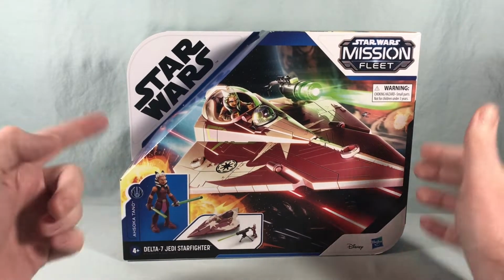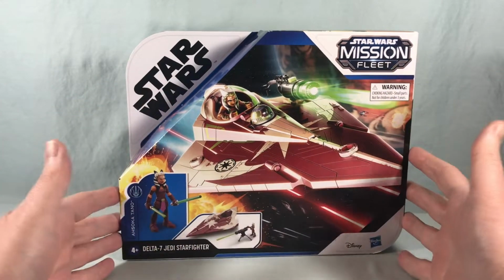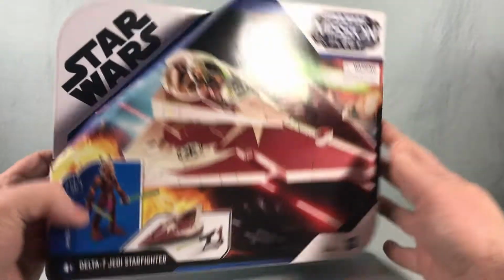Also, you get some extra lightsabers if you want to make kit bashes or customs or anything like that, if you want to make your own Jedi. So pretty cool. I'm very excited for this release. You can see over here it says the Clone Wars on the side because that's the piece of fiction that it's from. Not really much going on the bottom.